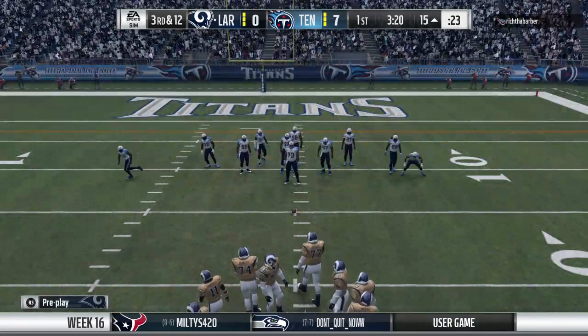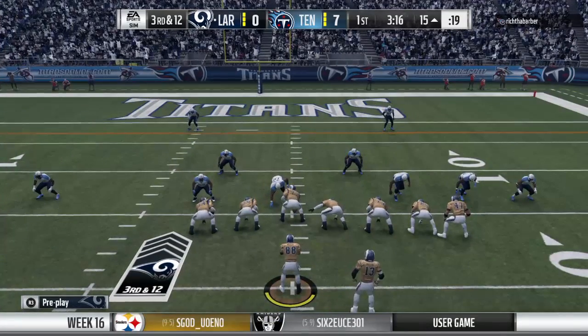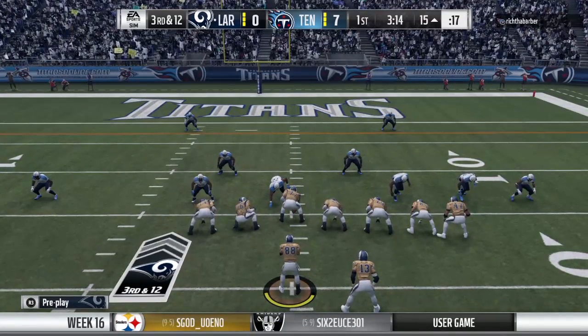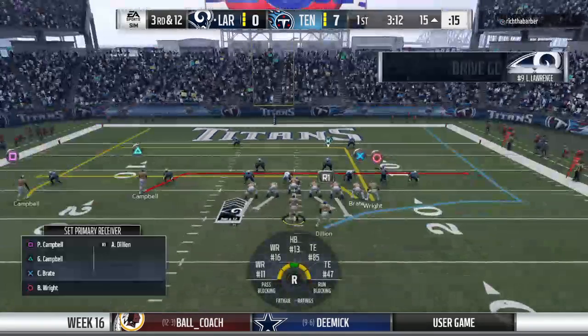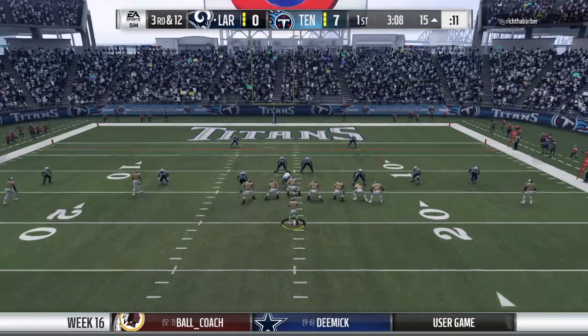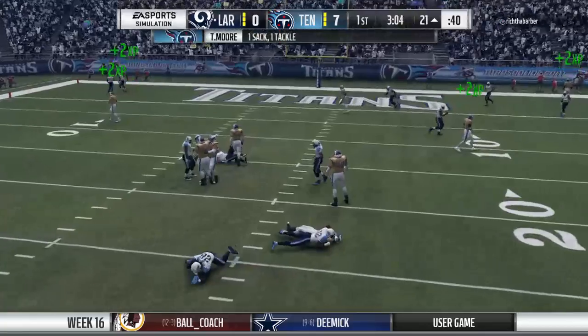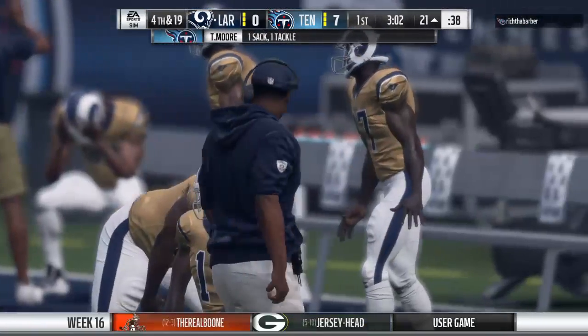9th play of the drive coming up, and certainly not an easy one on 3rd and long. Let's go. 3-19. They'll set up a throw. And he's not able to get away. Sacked back at the 22.